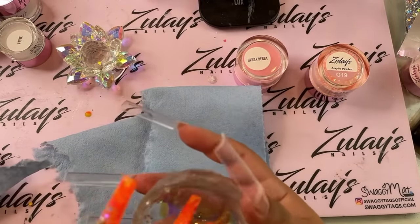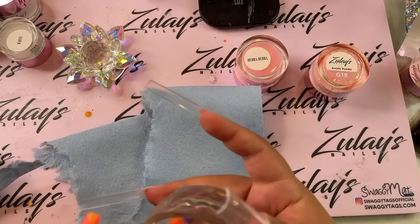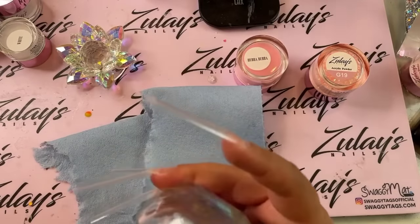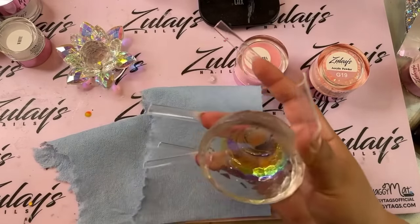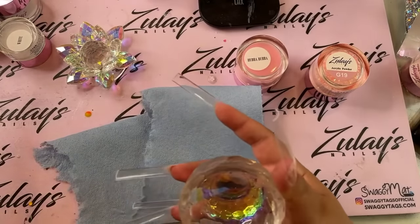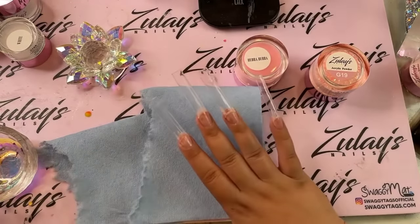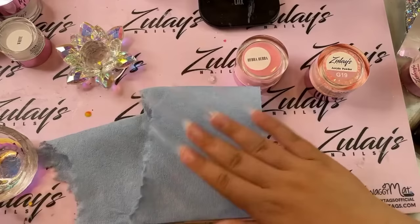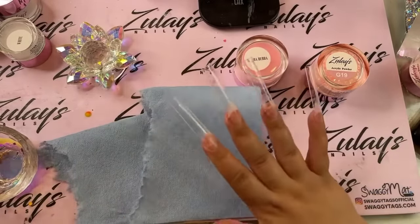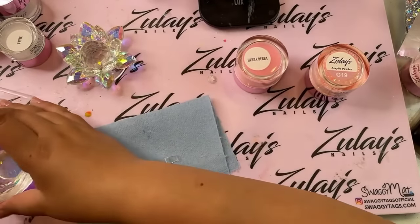So I don't know if I should do 3D flowers or encapsulated flowers. So technically it's the same thing, just some of them are on top of the nail, the other ones are inside. They're going to be 3D flowers, but inside of the nail. Let me just clean my cup really fast because there's something on here. Encapsulated flowers. They're going to be 3D encapsulated flowers or 3D on top. I feel like I haven't had that in a minute. I need flowers in my life.